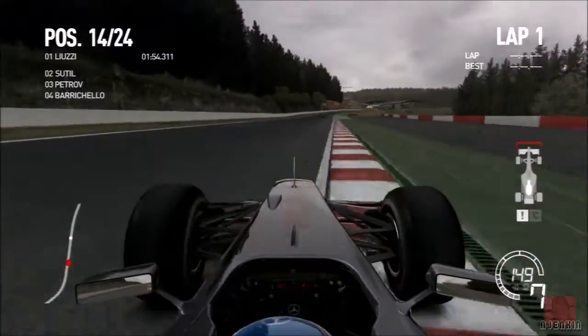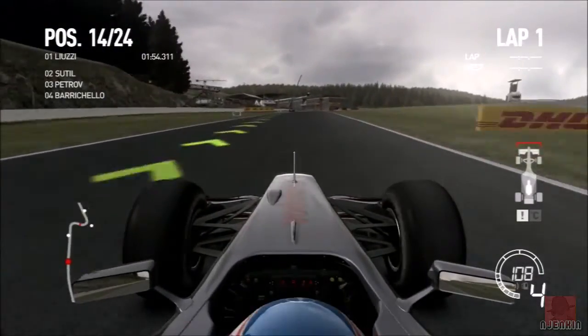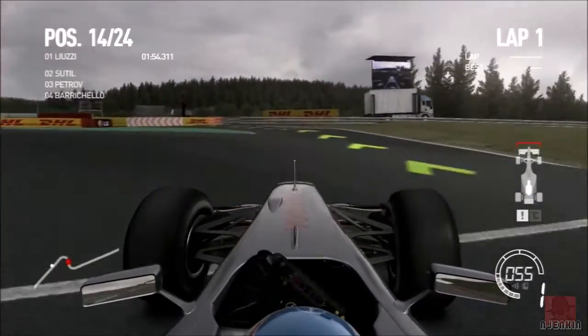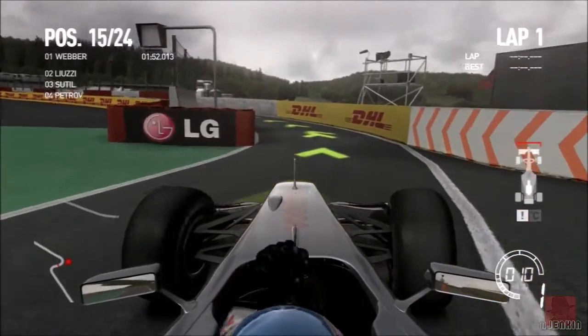Yes, there's a lot. It's a very fast circuit. I think I could learn this, to be honest with you, but I'm not pleased with this setup, so I will be coming in to tweak a few more things. I think the balance is not great. I might go for a straightforward 50-50 balance. Whoa! Yes, they even spun it going into the pits there.